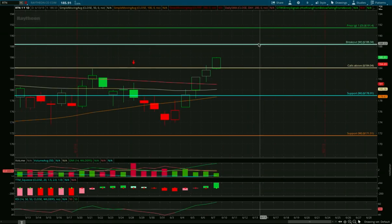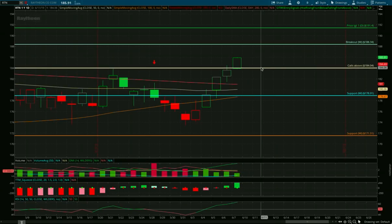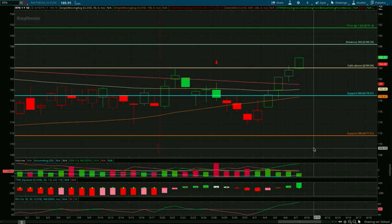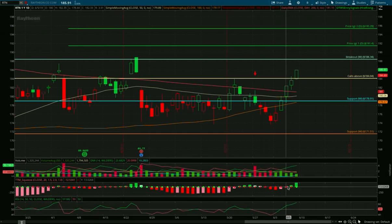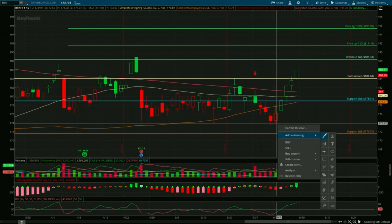So we're at that breakout point. We're above the calls above. These are old levels that I had on this. So I know that's a good level. Calls above, close on Friday. So above 188, we should be heading to 200. We have a squeeze firing off on the daily, which looks good. We have a nice solid uptrend.